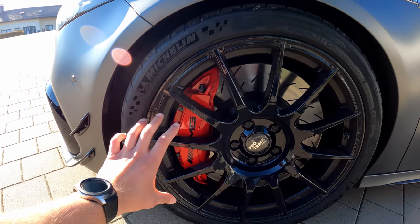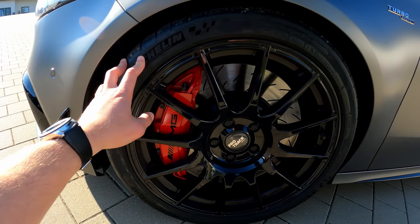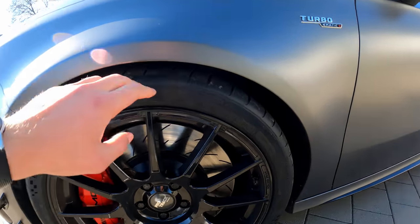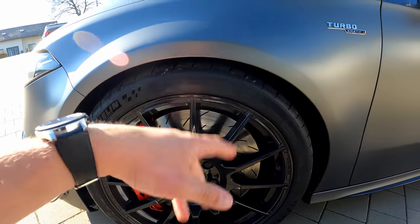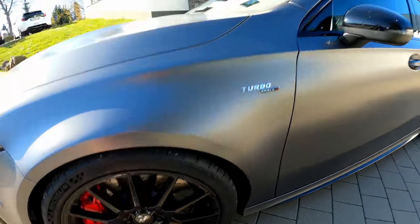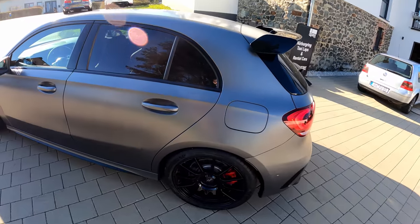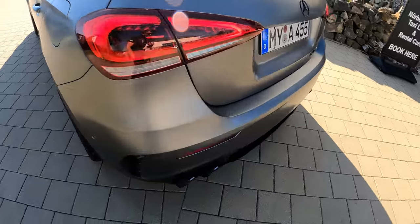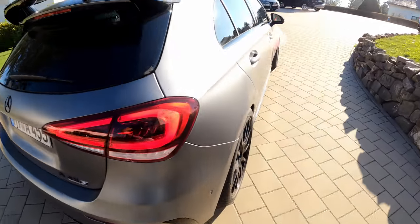The brake caliper is stock. ProTrack wheels, 19-inch, with Michelin Pilot Sport Cup 2 tires, a 255 square setup, so 255/35 R19 all around. The stock size is 245, so slightly more rubber. Now, on the exterior, pretty much stock, except for the wheels, of course, as mentioned. On the back, a Krapovich exhaust, so EU approved, just a cat-back.